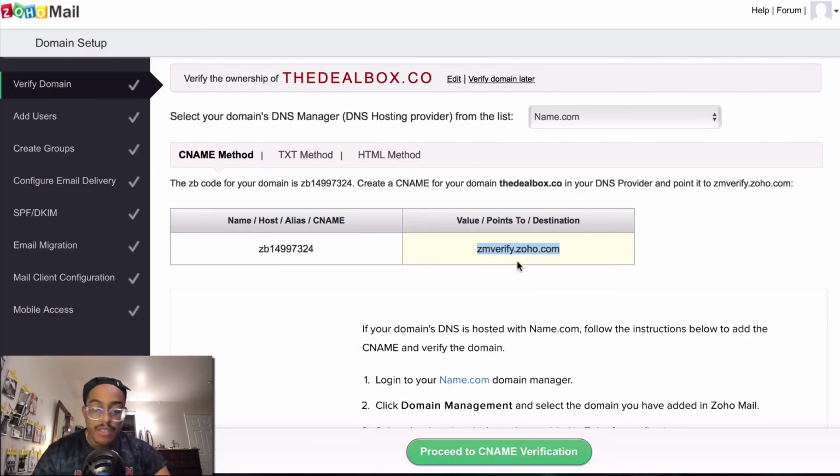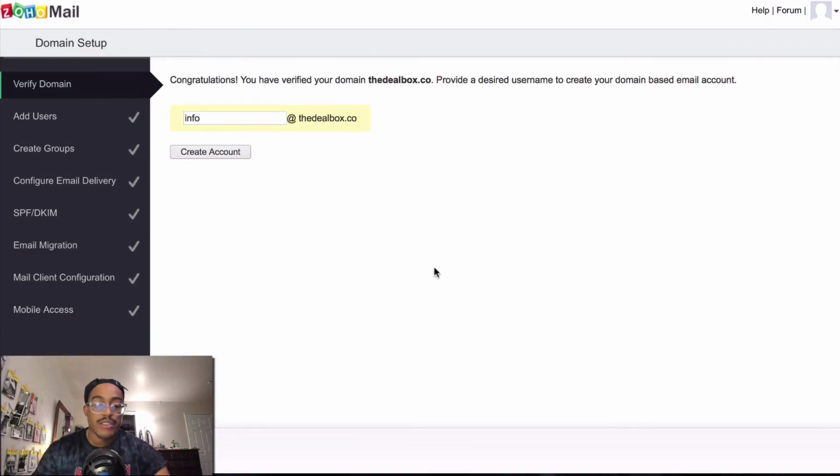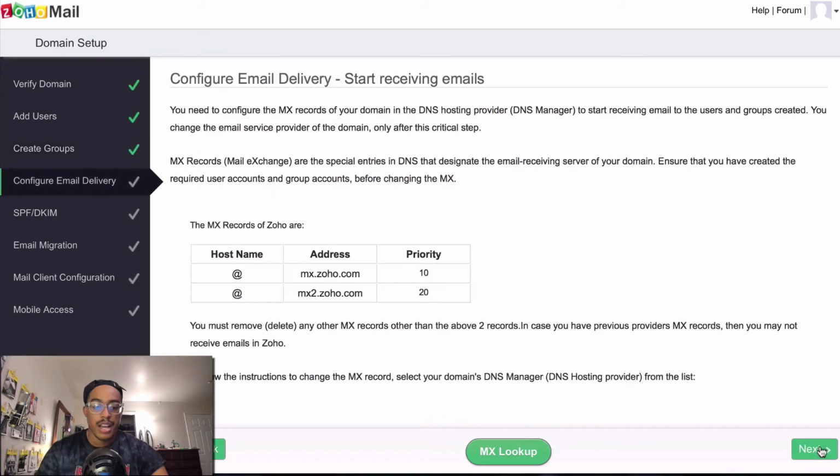And then once you do that, you proceed to CNAME verification. Verify now. So everything's good. So we're going to say info@thedealbox.co. Yep, that's what we want. So create account, and we don't want users right now.